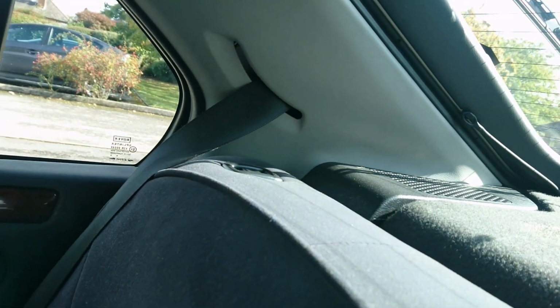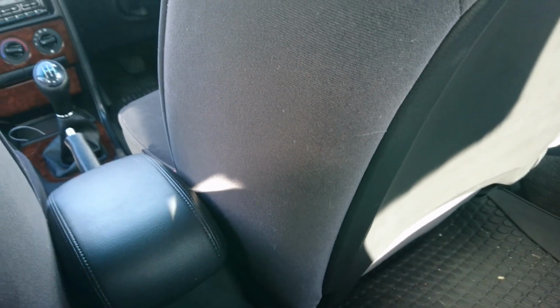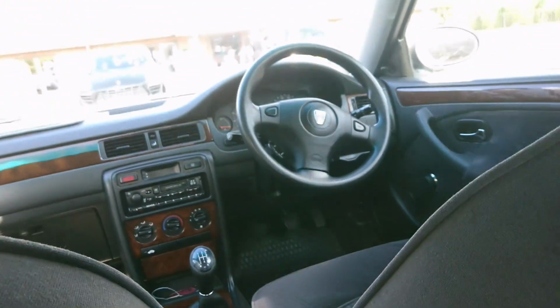And it is a 60-40 split rear seat in here as well. No central armrest, only available on the higher trim models. But somebody's got genuine Rover mats in the back. I like those very much, viewers.